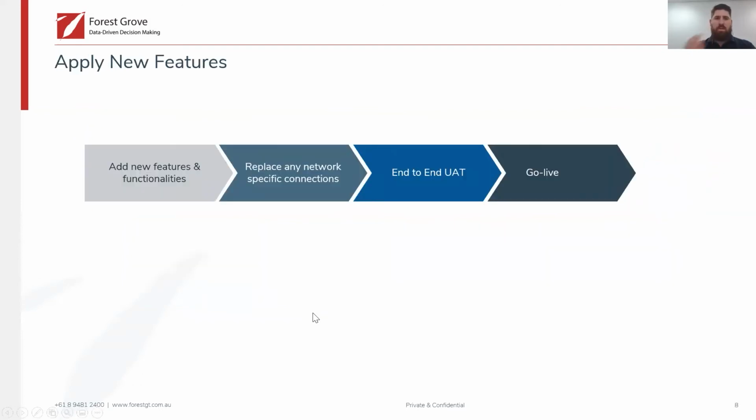We apply the new features. So our cloud environment, we've ticked off that it's working as expected. The first thing we do really is apply new cloud features. Things like the notification center, our control center, these are switched on. And we'll work to make sure these work with your existing setup. And we'll also give you some hints and tips on how you can take these and straight away get some wins on the board. This is where also the biggest piece of the project comes into play, network-specific settings.